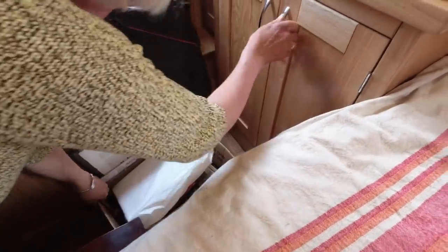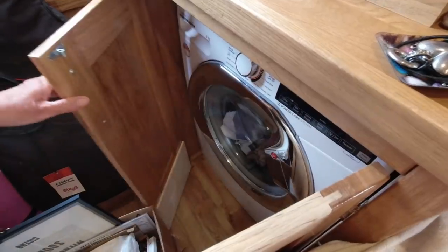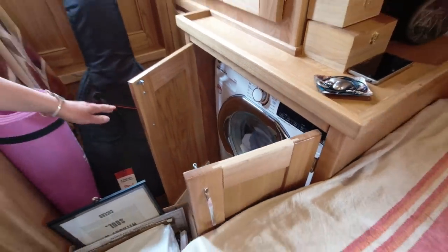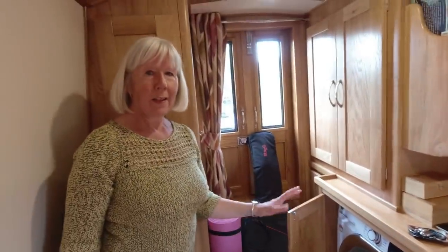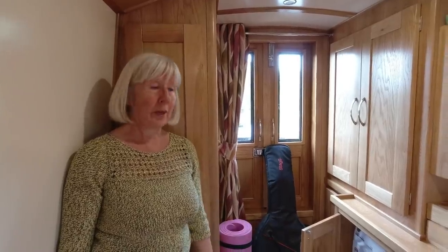That's our washing machine. And that's a little bit trial and error. It's lovely, but we're a bit nervous about using it because of the water usage and the power. We're tending to use it only when the engine is running and when we know we're going to go to a water point, or we're at a water point.